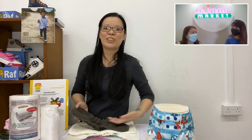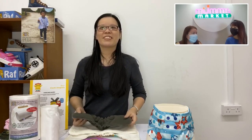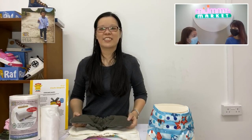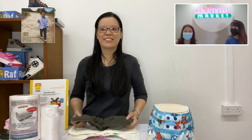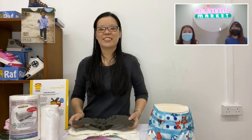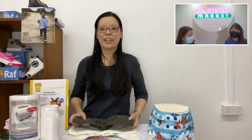Oh, wow, high absorbency. So bamboo, again, we've been raving about bamboo for weeks now. The diaper itself is already made of bamboo. It's antibacterial, it's breathable, it's cooling. It was super soft. Like just now, Hui Hui was showing it, rubbing it on her face. And now the charcoal insert also has all these benefits, except that now it is also fast absorbing.